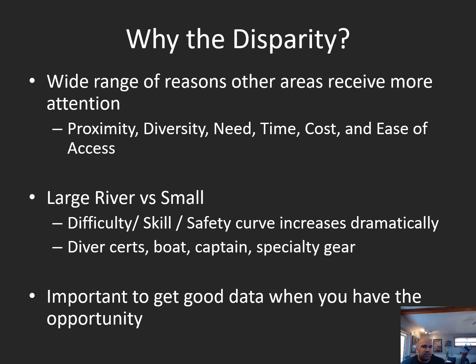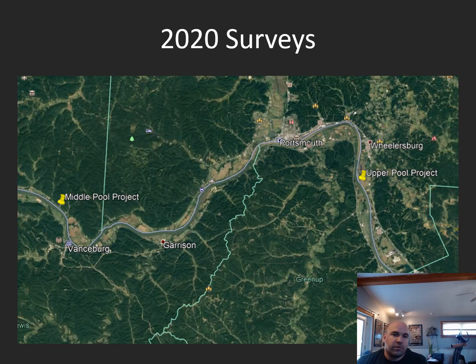But stepping back from all that, it's really important to get good data when you're out there and given the opportunity. So in 2020, we had the opportunity. We had a project located on the middle pool near Vanceburg, and a project located on the upper pool near Wheelersburg.